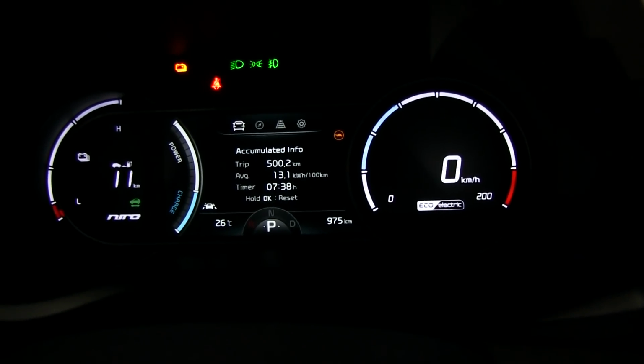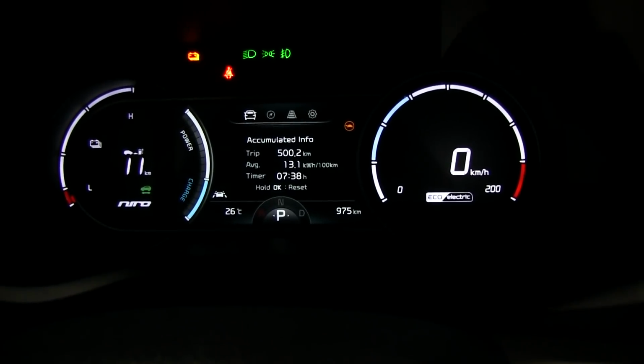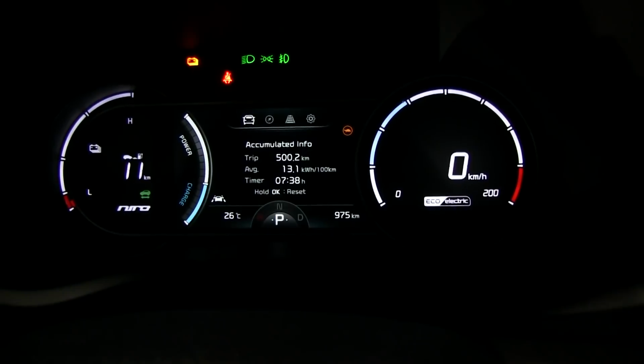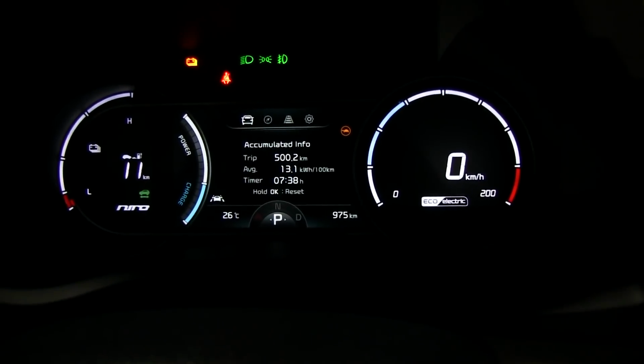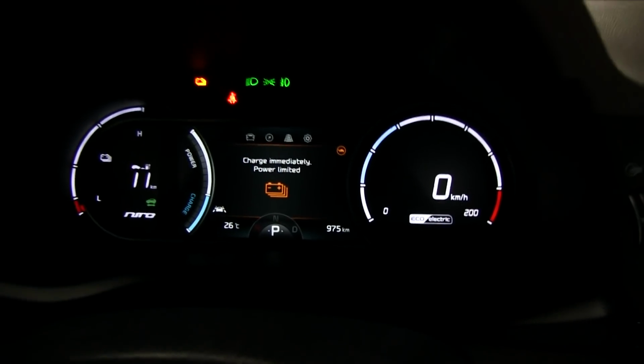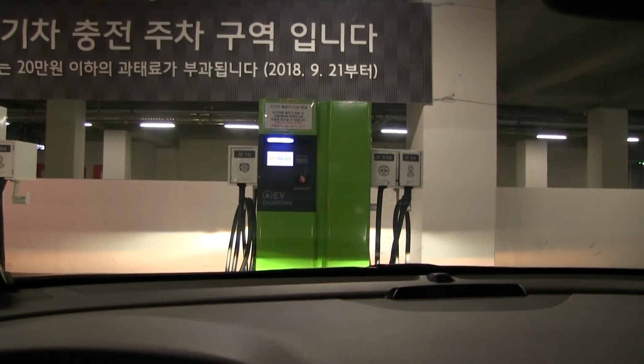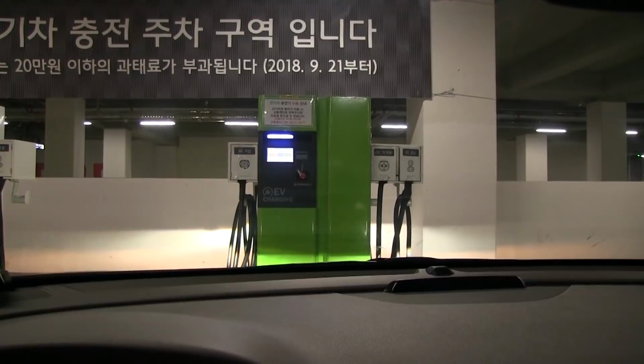Some people can probably drive further, and some people get less. But you can't compare this directly with the Kona run, because the Kona run was colder. We had 26, 30 degrees, 22 degrees, so we're much warmer here. But we are safe now, so let's plug it in and juice up.